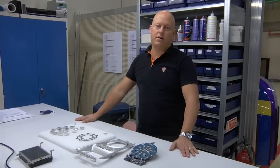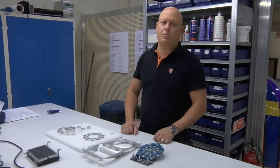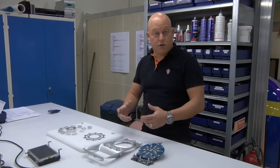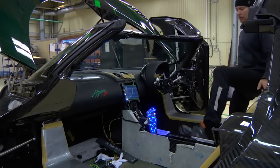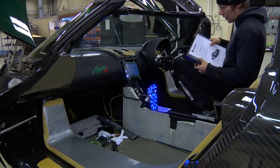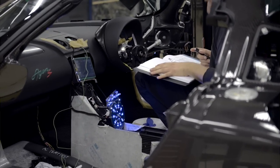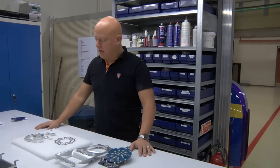So the interior of the car is as important as anything else we do. We spend a lot of energy and time optimizing and making it really special and unique and functional, of course. This is the place where the driver, owner and the passenger spend most of their time, so it's important that you feel really special inside the car and that it works well. So I'm going to tell you a little bit about our ghost lighting system that we developed for the Agera.